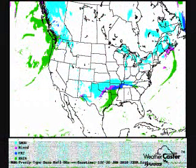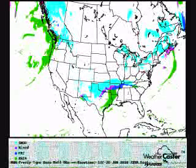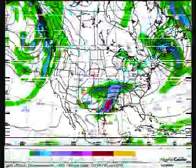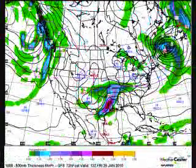That means freezing rain likely along the I-40 corridor from Nashville on down to Memphis, likely continuing back into Little Rock at this time, with snow being depicted there by the model into Fayetteville, Arkansas.